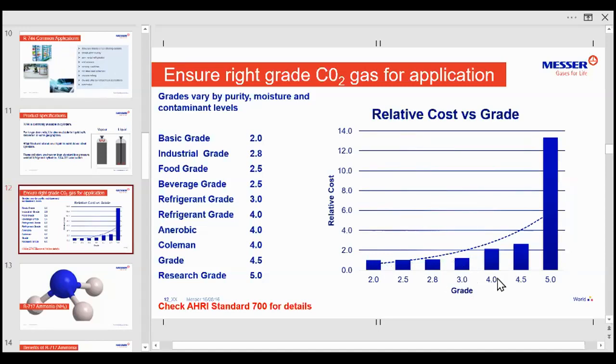But as you move to a higher purity, the dotted line is exponential, so you'll see it's actually higher than an exponential increase in cost. This suggests that we reference the standard 700, grade 3, less than 10 ppm water in the liquid phase, is probably the most economical, as well as the recommended grade for refrigerant. A lot of the manufacturers would recommend this grade and moisture content as well.